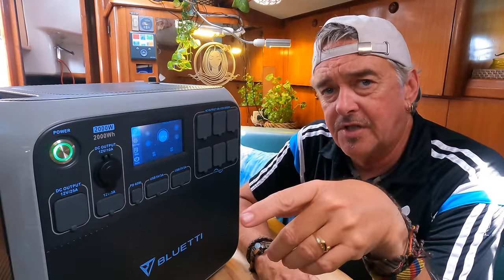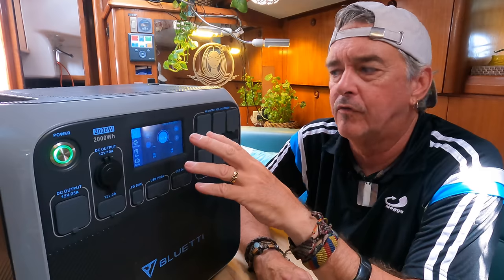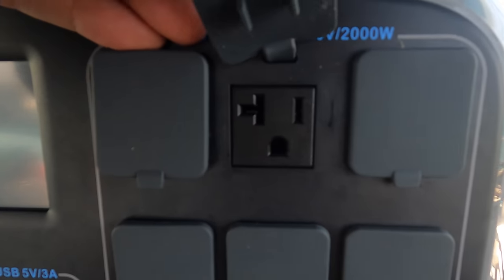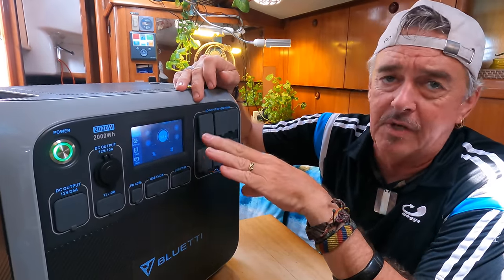Now, as far as outputs on these devices, it has a full plethora of everything you could possibly need for life on the move. First of all, it's got six of these outlets here, which are your normal 110 volt or 120 volt, and they are programmable, so you can switch them between 50 hertz or 60 hertz right inside the menus. The menu system is amazing on this.